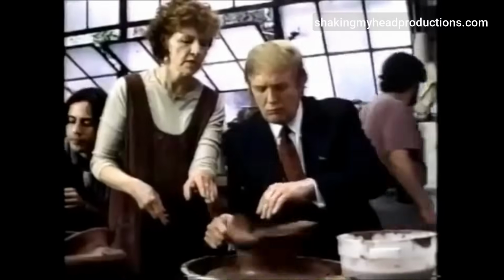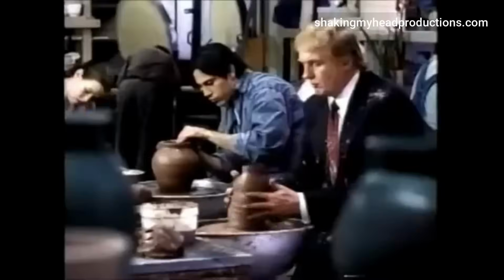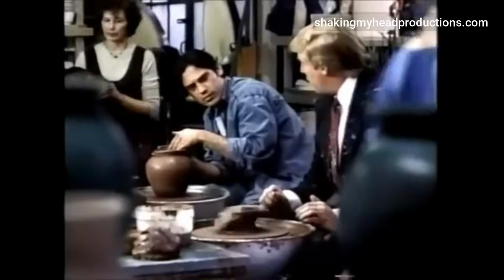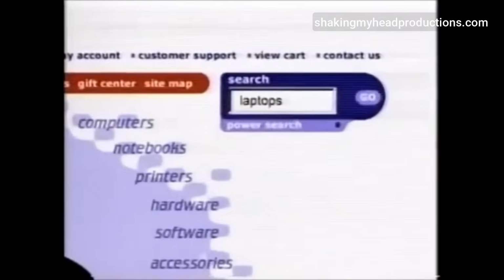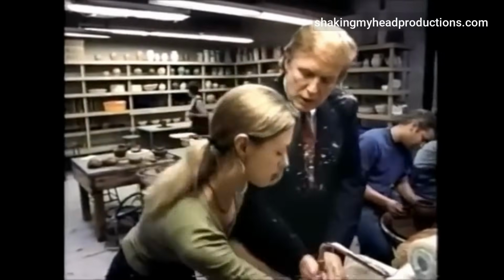Gentle, Donald. Slowly. Okay. That's good. How much you want for your part? 500. 600. Introducing CoZone.com, the place to find computer help and buy what's right for you. Hey. Hey yourself.